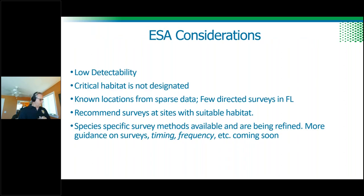So the species and its biology make it really hard. It took a lot of time for us to get to the point where we could accept a petition and make a listing decision because of a low probability of detection. They're so secretive, you never see them, only if you're in the right habitat at the right time. So it also makes recovery and the consultation process a little bit challenging as well.